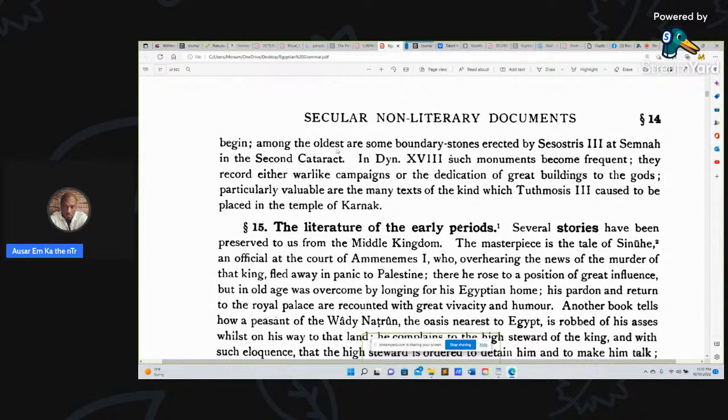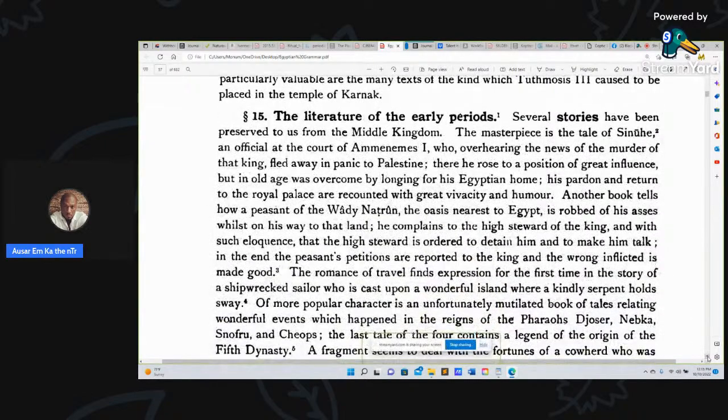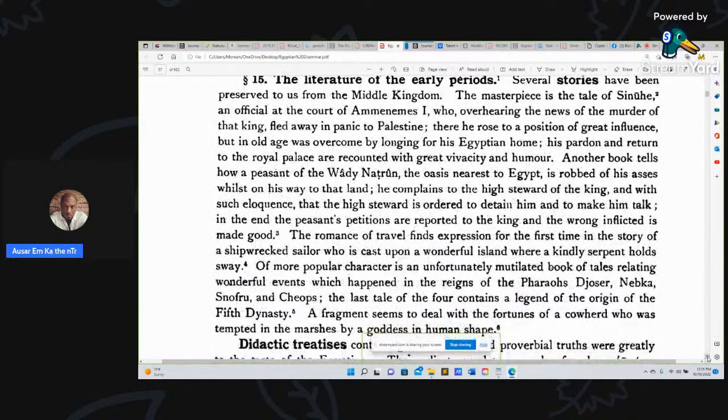So we read that. Among the oldest are some boundary stones erected by Sesostris III at Semna in the Second Cataract. In Dynasty 18, such monuments become frequent. They record either warlike campaigns or the dedication of great buildings to the gods. Particularly valuable are the many texts of the kind which Thutmose III caused to be placed in the Temple of Karnak. The literature of the early periods. Let's check that out. Several stories have been preserved. Hold on one second.